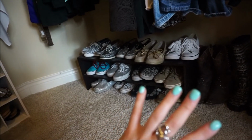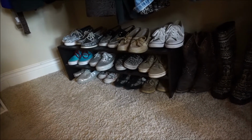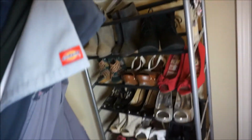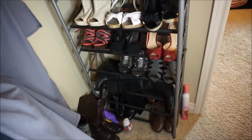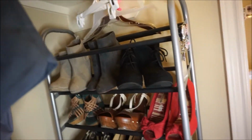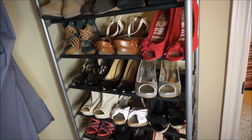And then over here is another small shoe rack that I have, and I just have my other type of shoes, like my Sperrys, other types that aren't sandals or tennies, those types of shoes over here. Okay, I had to take some of my scrubs out, but this is my heels and wedges rack. I have my booties up there, and then I have my wedges, and then I have my heels.